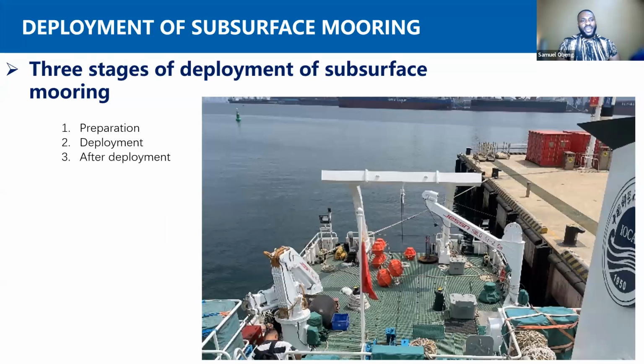Now, this is also very important. There are 3 stages of deploying a subsurface mooring: the preparation, the deployment, and the after deployment. The vessel you see there was the vessel that we deployed our buoys on in China as we went for the training, and you can see our equipment right there on your screens.